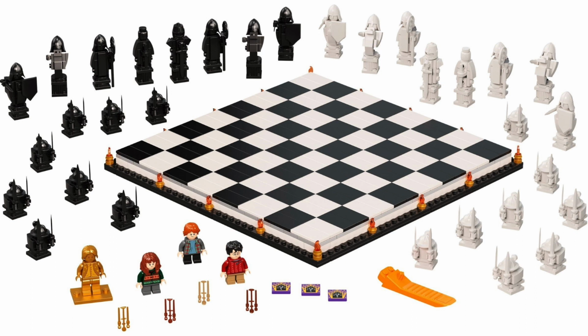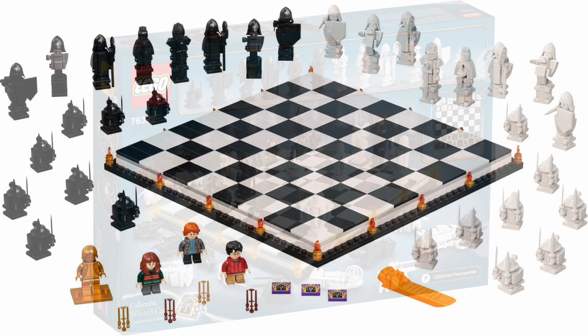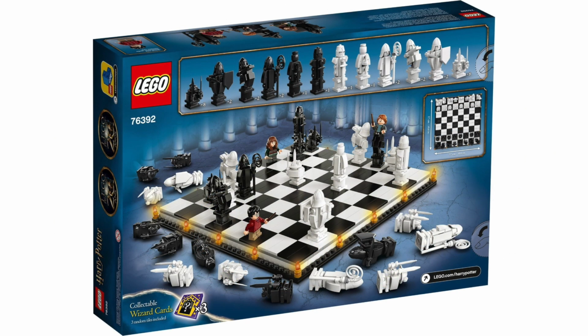Then, as for the Wizard's Chess set, I think that this is pretty cool, but honestly, this is probably the lamest set in the wave. LEGO does a lot of chess sets. I do have the iconic chess set that they made. And of course, I'm buying this. I've already pre-ordered it.